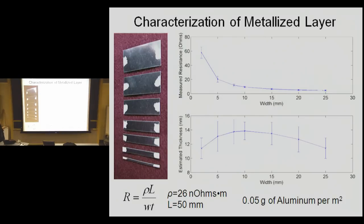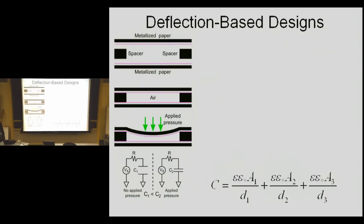What we did is some characterization. We cut strips of different sizes and looked at their resistance across them, then estimated their thickness and compared that to what we were told is the amount of evaporated aluminum, and we ended up with very nice agreement. The thickness is less than 20 nanometers. It's on the order of 10 nanometers, right?